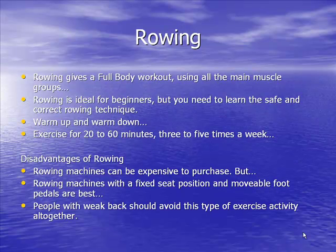Rowing. Rowing gives a full body workout using all main muscle groups. It gives a great potential to burn calories and fat. Rowing strengthens and tones muscles in your legs, your back, stomach, shoulders and arms. Exercise strengthens the bones too. Like most forms of physical exercise, rowing helps you control body weight, relieve depression and helps you sleep better too. Rowing is ideal for beginners, but you do need to learn the safe and correct rowing technique. This form of exercising allows you to do an indoor workout in the privacy of your own home while watching TV or listening to your favourite music.